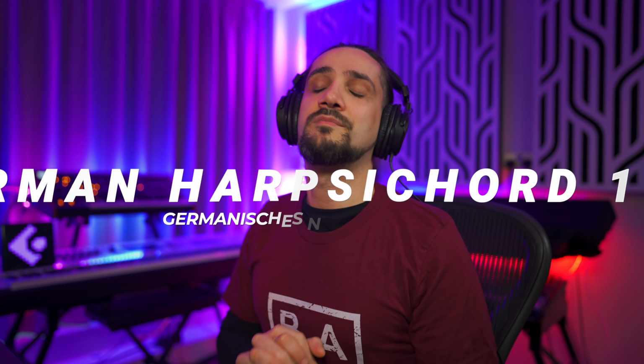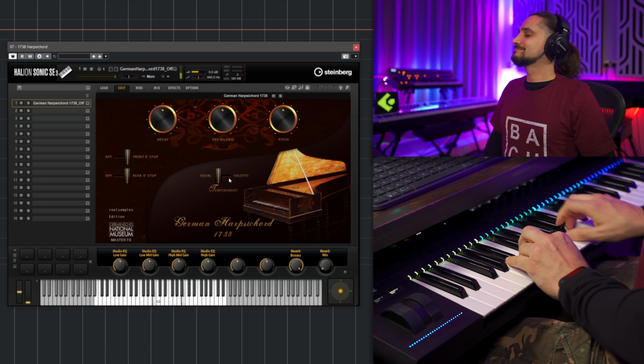Very, very nice. Next, we have another Hiland and Hiland Sonic library, and this is the German Harpsichord 1738. This is a historical instrument, and I'm so happy that, you know, it's immortalized here. It sounds lovely, and you have the different stops, you have the equal temperament, and the veloci temperament. Very interesting. It cannot get more Baroque than this. Let me play it for you.